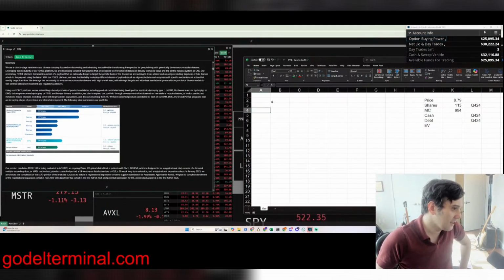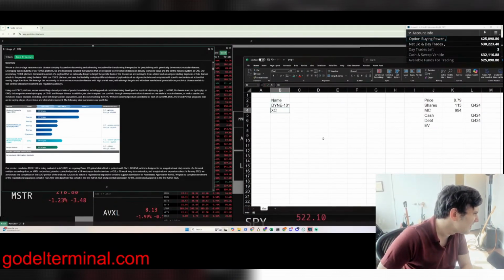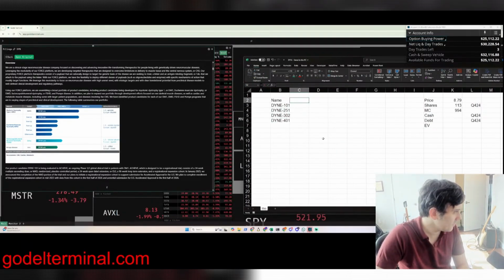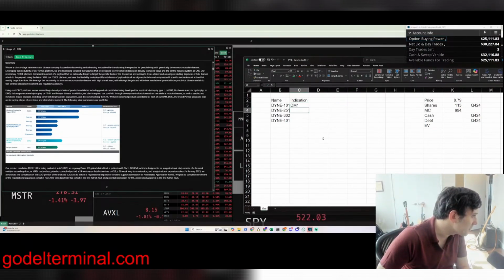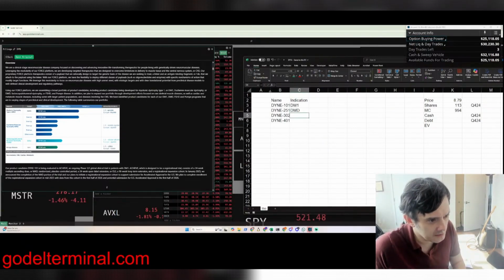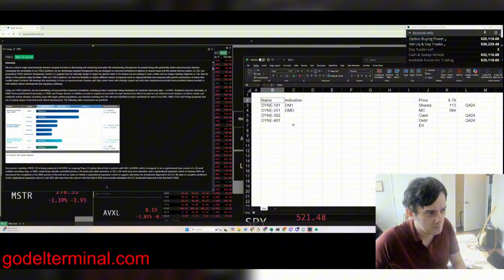Okay, so these guys have Dyne 101, Dyne 251, Dyne 302, and Dyne 401. Dyne 101 is for myotonic dystrophy type 1. Dyne 251 and its compatriots are targeted towards Duchenne. So these guys sort of want to be like Sarepta, if that makes sense. Maybe a better Sarepta.